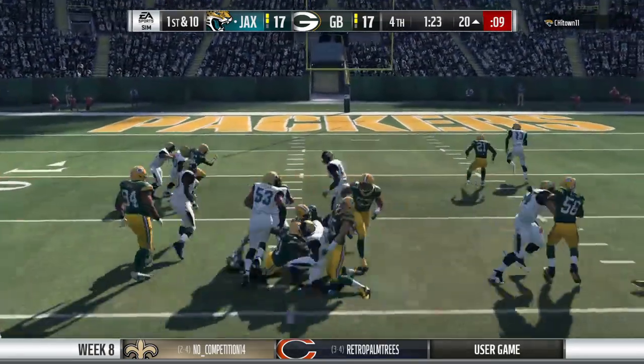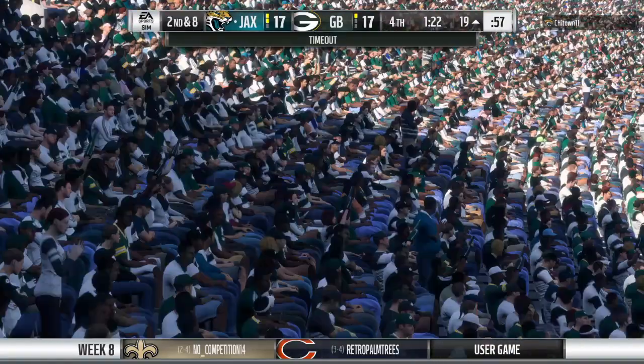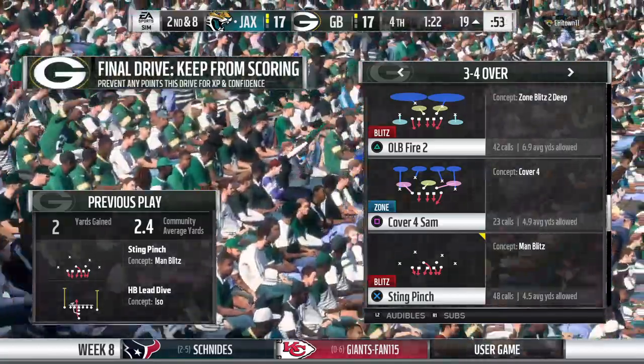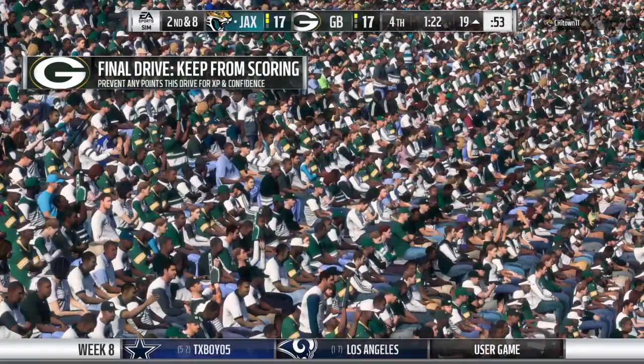Going to give this time to the tailback, and he'll at least get him inside the red zone here, down to about the 19. And now the Packers are going to take another timeout. That'll leave them with just one remaining in this 4th quarter of play.